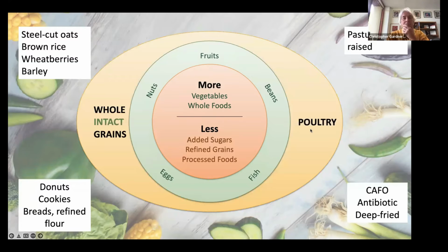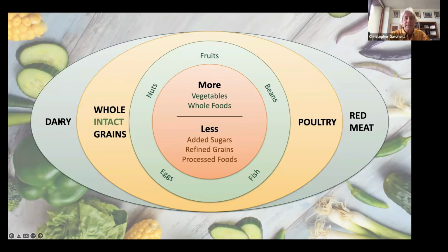We go to the next one. Maybe less agreement on grains, but more if we make it whole intact grains. If we're talking steel cut oats, brown rice, wheat berries, barley, I think we get people on board as opposed to donuts, cookies, and refined breads. And poultry, if we got pasture raised, not concentrated animal feeding operations, antibiotic infused, deep fried Kentucky fried chicken poultry, I think we'd get agreement. And I won't have time, but there is some agreement on red meat and dairy.